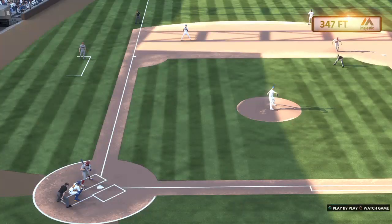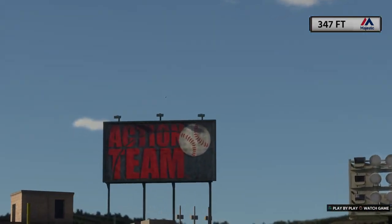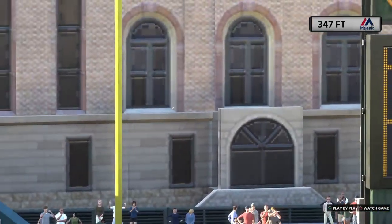Hey, when you hit a blast like that, that just shows you this kid might live up to the hype. I know he's only in Double-A ball, but with a swing like that, he's got a chance to be a big-time player in the show.